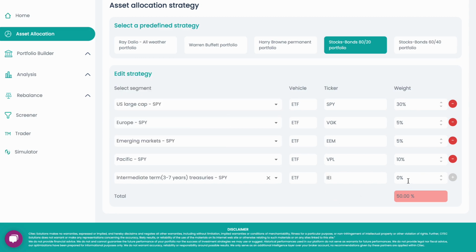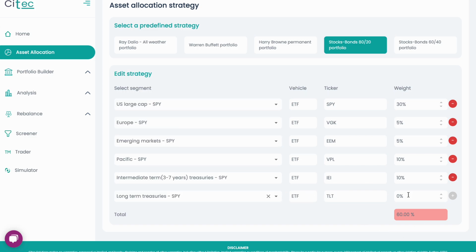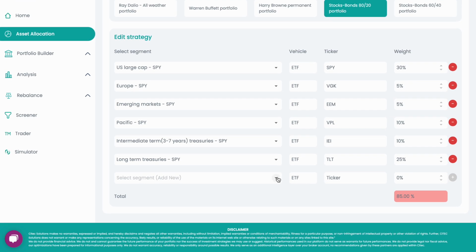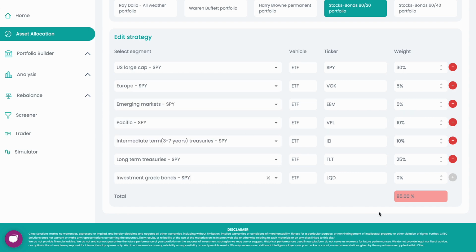For that, I'll do an intermediate term. I'll be assigning 10%. And to long-term treasuries, I believe, especially if we get into recession, there's an upside here. So I'll put 25% to long-term treasuries.